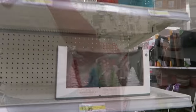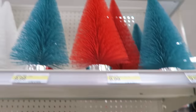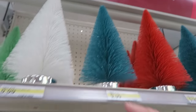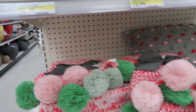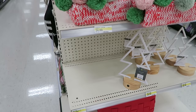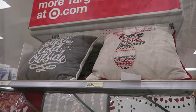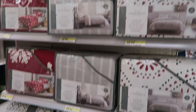Yeah, they're thinner, but yeah, in the dining room. These are cool. Mini trees. And they have the bigger ones. Santa is watching, is what that banner says. And then they have these blankets with these little pom-poms on them. So here's some more, baby, it's cold outside. Here's some more. They have throws and sheets.